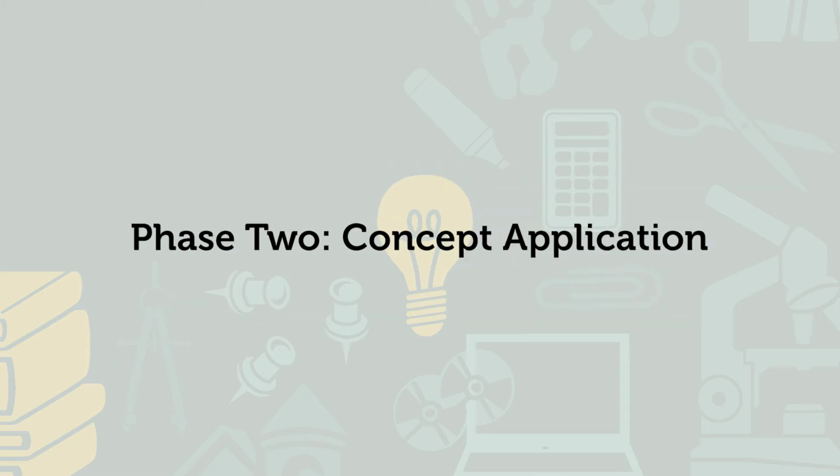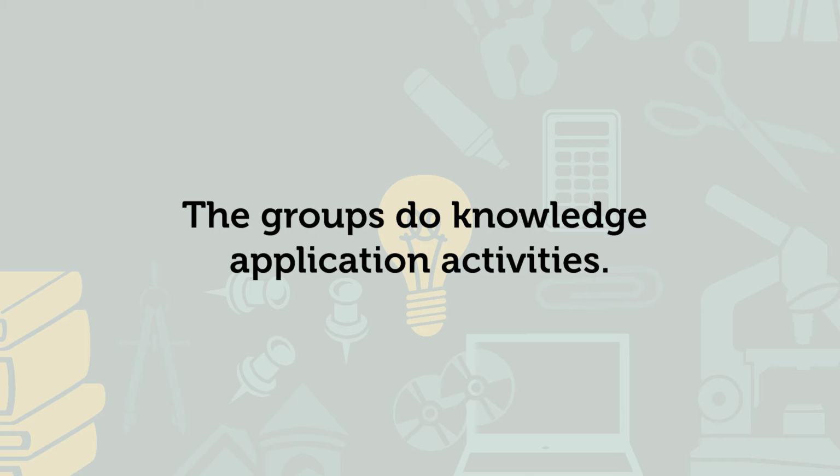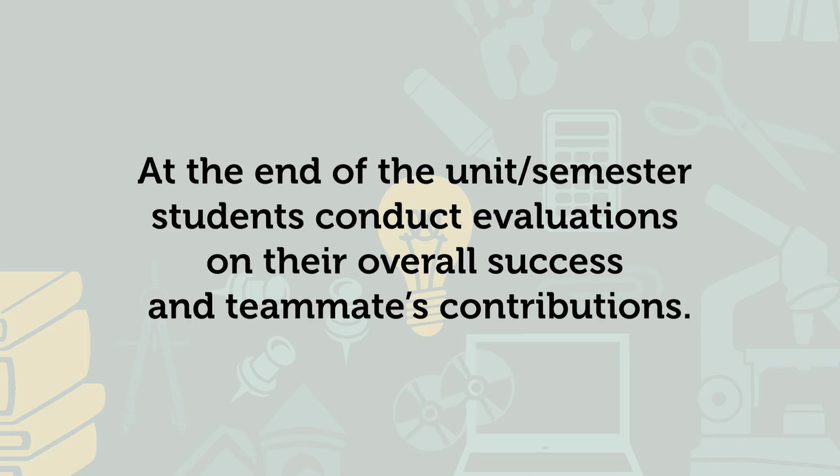Phase 2, Concept Application. The groups do knowledge application activities. At the end of the unit/semester, students conduct evaluations on their overall success and teammates' contributions.